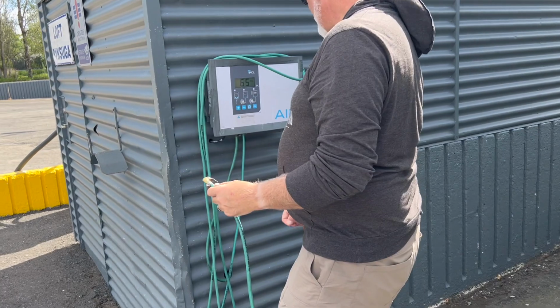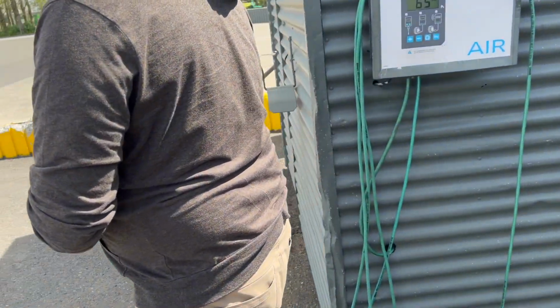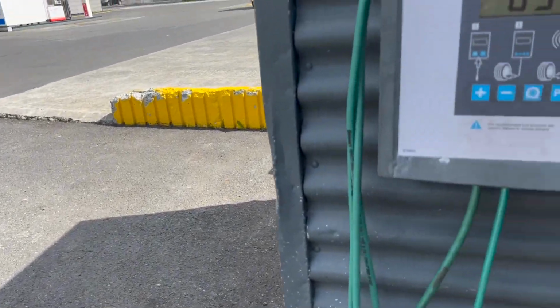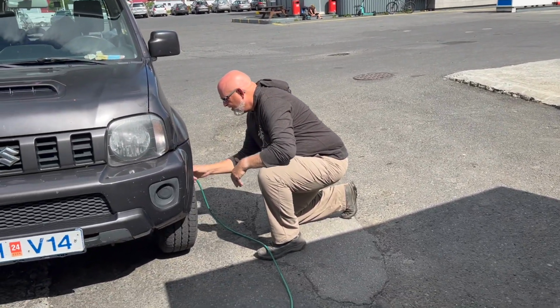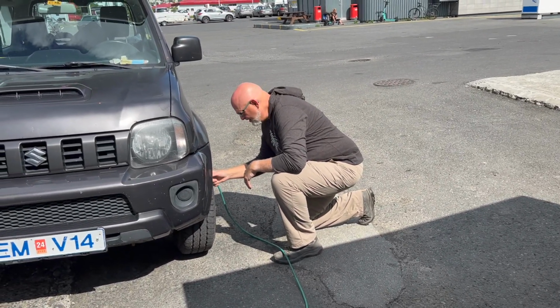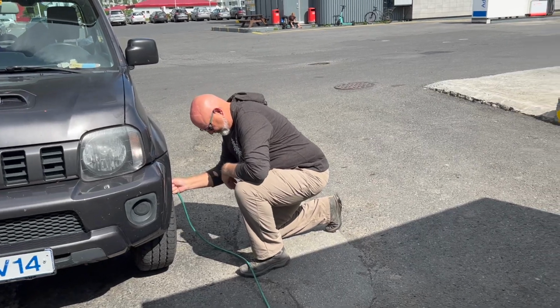Put some air in the tires, then just go put it on there and see if it'll start. I don't know. On the two. Okay, it's filling automatically. Yeah, it just started here. They're 34.